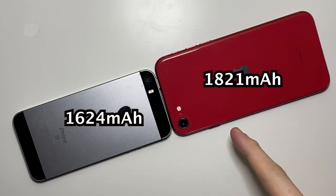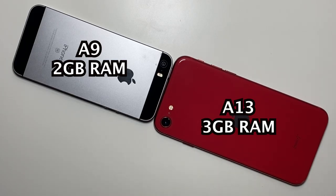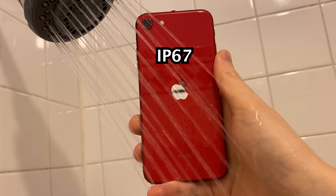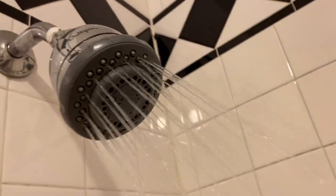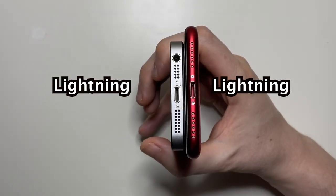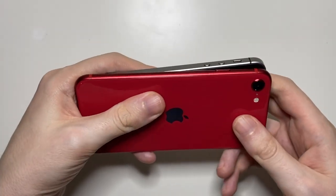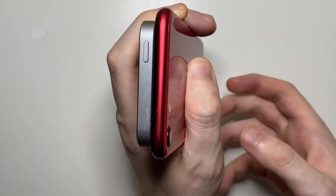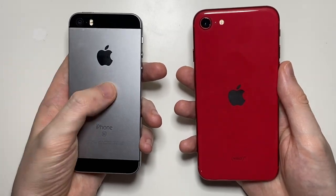The 2020 has a larger battery, and it also has an updated chipset by 4 generations. The 2020 is water resistant. At the bottom, both ones have lightning ports, but the SE has a headphone jack. The 2 has wireless charging. And on the back, we have metal versus glass.